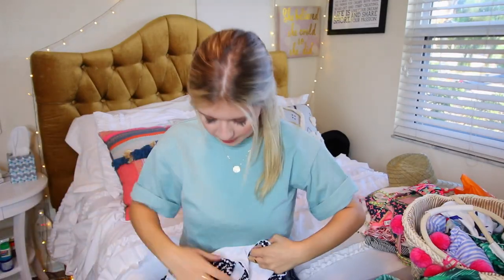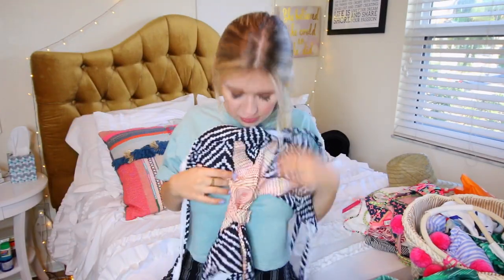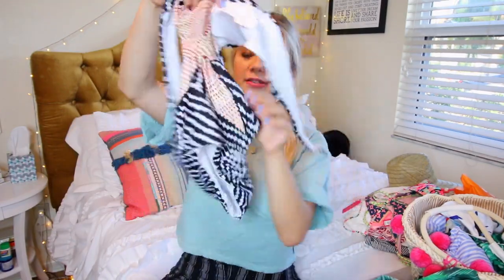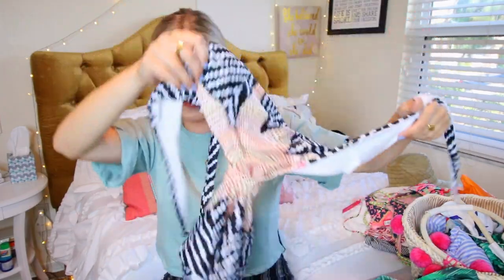I got another bathing suit. I got this one piece, and it's kind of confusing, but once you put it on, it's really cool. So this is the top, and then it kind of just exposes your stomach a little bit, and then it goes down to the bottom. So it is a one piece, but it's just nice and pretty, and I thought it would be really cool with, like, a straw hat or something.